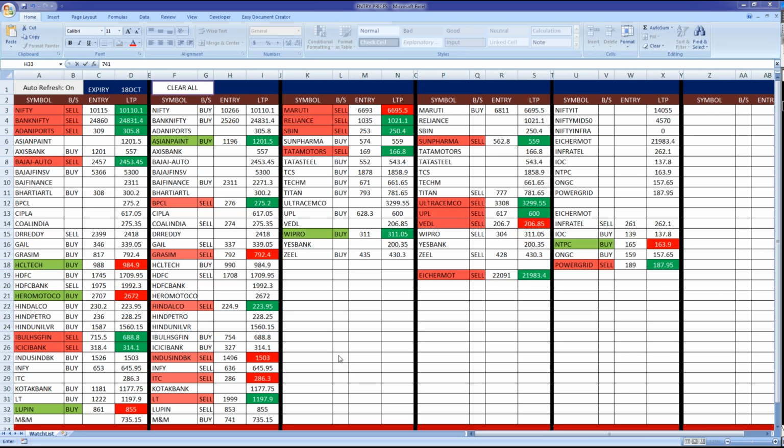Reliance has already done its target at S1. That's S1 level for Reliance. And in case it breaks, it can go to 1008, and then it can be 970. So you can keep trailing your stop loss on Reliance. I don't see Nifty actually falling down. It's around 1.27% down now.